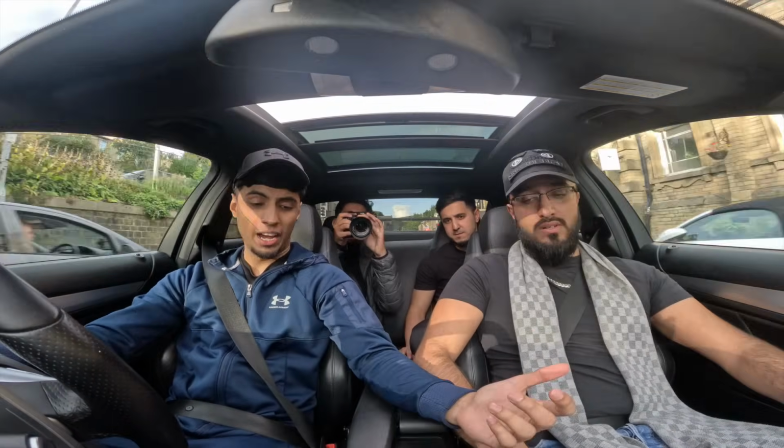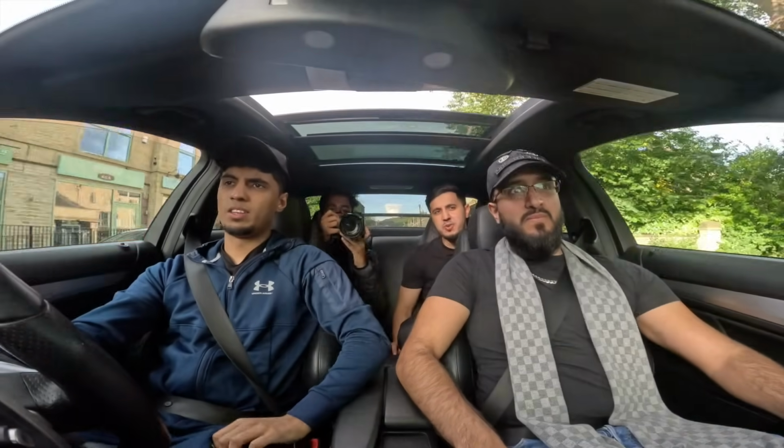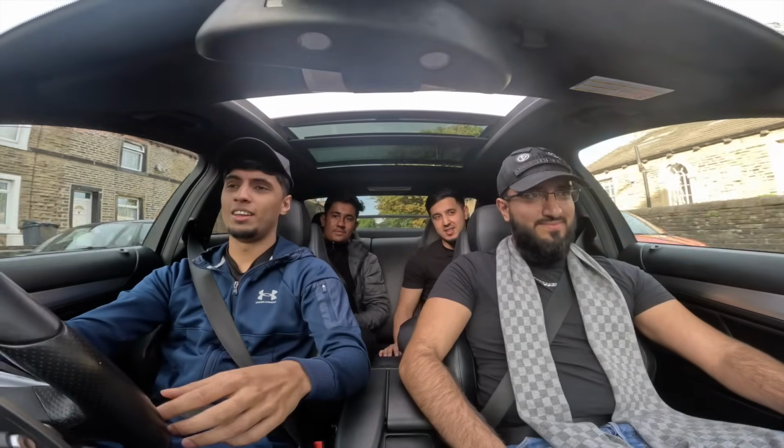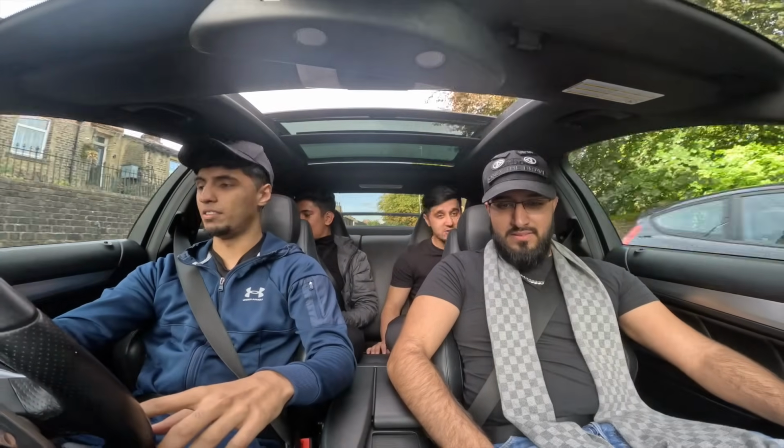And it still feels nice inside. A lot of people look after their cars on the exterior, but the interior, you can tell the car's been a bit used. But credit goes to the owner there. Absolutely, he's very well looked after the car, mashallah.